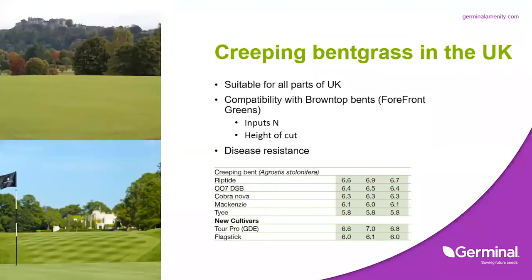So going back to its suitability for the UK, we've already talked about these new varieties such as Torpro and 007 being tolerant of stresses and climates all around the world. Therefore, it's suitable for the UK, and we've got examples from the very north of Scotland right down to a well-known course in the south of England, where 007, these modern creeping bentgrasses, are doing very well. We know that they can survive at the inputs that you want to put in, and we've got guys managing these on anywhere between 60 and 120 kilos of N, and generally bringing those N rates down in order to try and starve the Poa out.